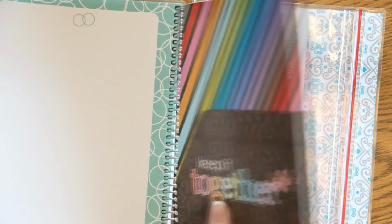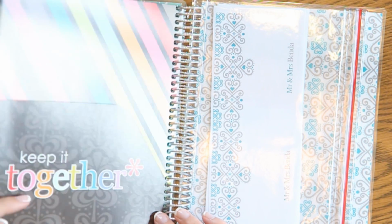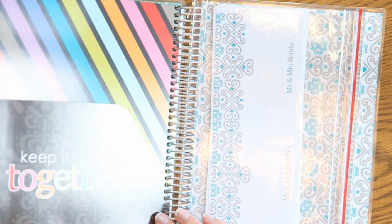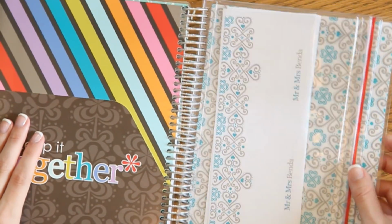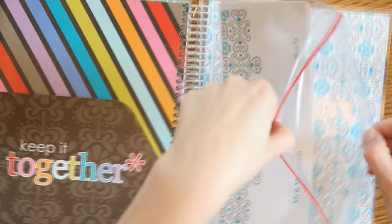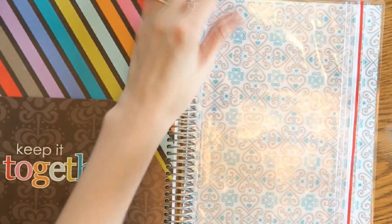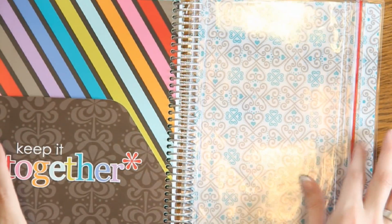I'm obviously going to use it as a wedding planner, but I also want to use it as a wedding keepsake memento reminder. I don't think this is the new version of their Keep It Together folders. I know that they laminated them to be a little bit thicker, but I think this is just the cardboard one. And it comes with some stickers to put on the front in the style of the wedding planner you get. And there's also some tags, more of these. So that's really fun in the back pocket.